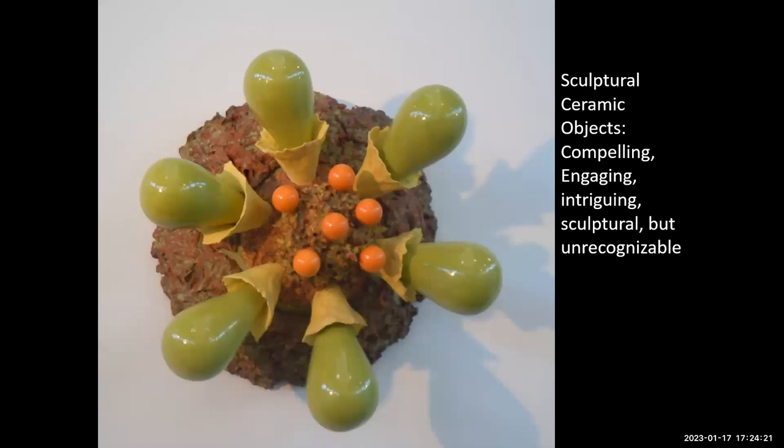As we get started here, we're talking about sculptures in ceramics, and we're talking about an object that is compelling, engaging, intriguing, sculptural, but unrecognizable. In other words, it doesn't lend itself to a narrative. Oh, it's a dog or a cat or a sailboat, or it looks like a tree in the wind, nothing like that. We're talking about objects that are compelling and intriguing for a number of reasons, so we're going to look at them and discuss them and get an idea of this project.